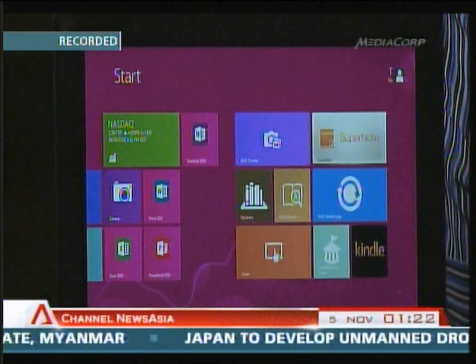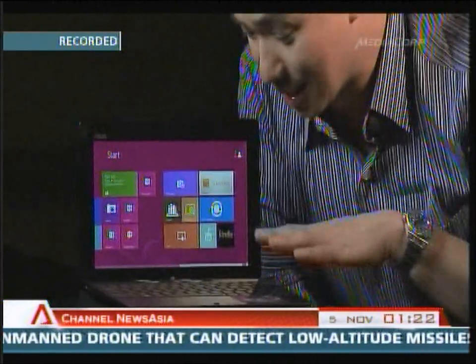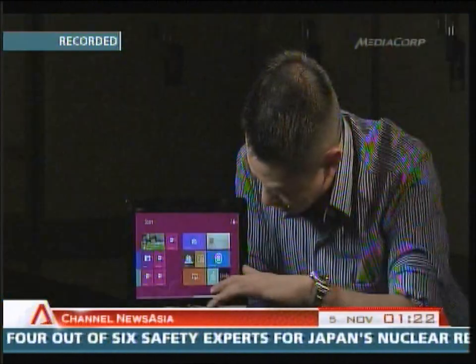start screen. Now, if you're using your Windows 8 in a traditional setting, like with a keyboard on a laptop, all you have to do is hover your mouse to the corners to perform all the things I just showed you. Now, it sounds like a lot of things to learn and to get used to, but Microsoft promised it will be a piece of cake.